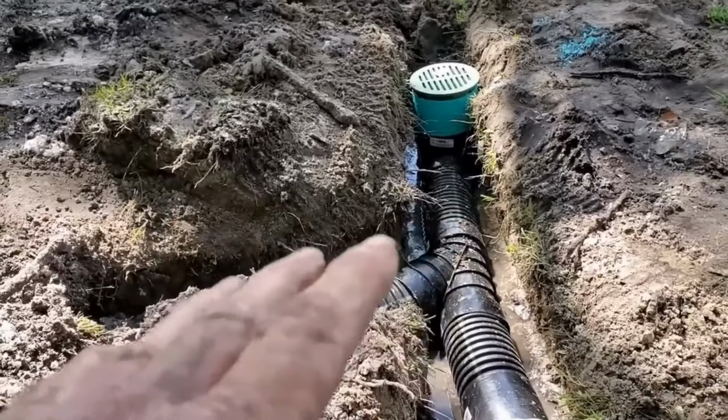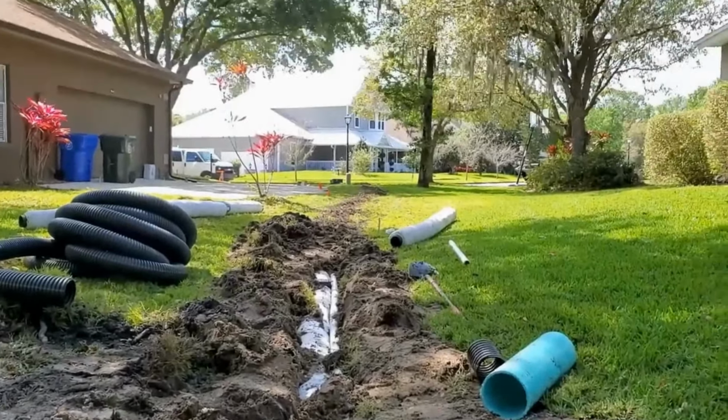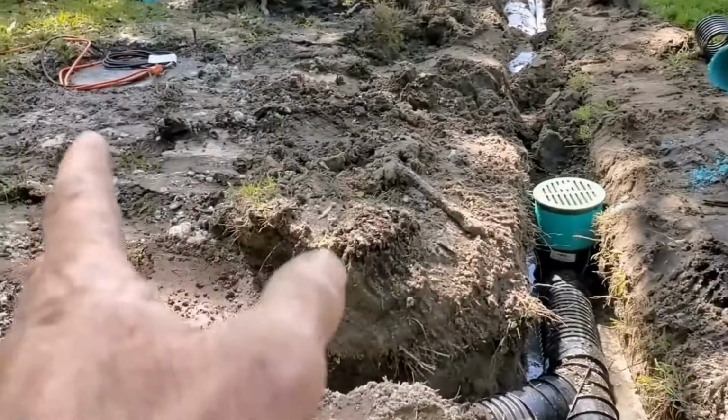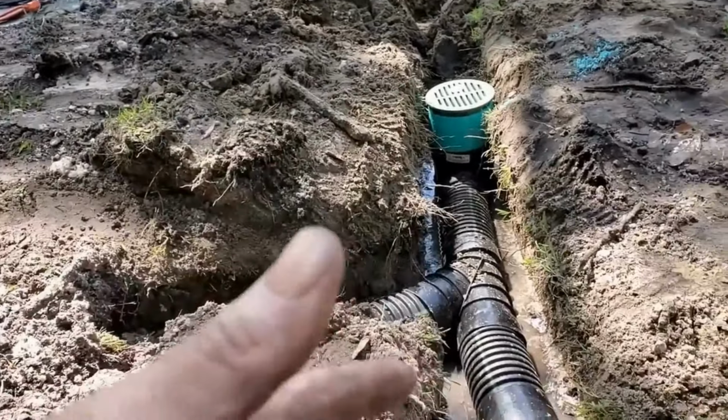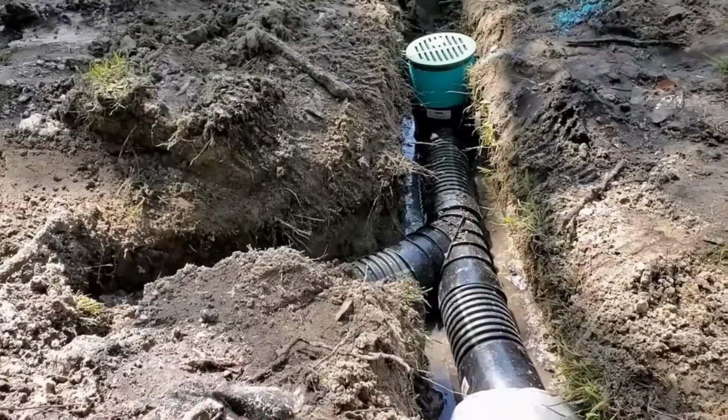If you're going to try to do a gravity discharge out to the street, here you can see that's really uphill. So we needed to put a pump in. How deep do you need to dig? It all depends on your discharge. So that's tip number 1.